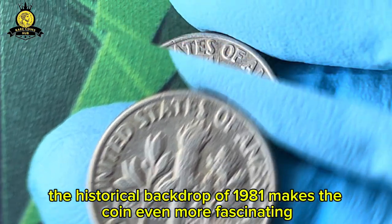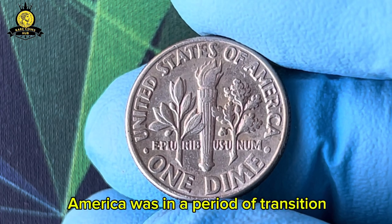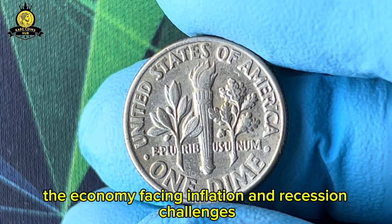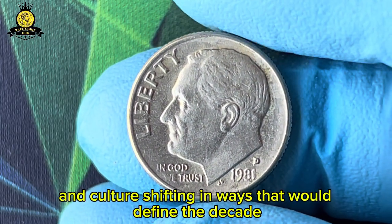The historical backdrop of 1981 makes the coin even more fascinating. America was in a period of transition, with Ronald Reagan newly inaugurated as president, the economy facing inflation and recession challenges, and culture shifting in ways that would define the decade.